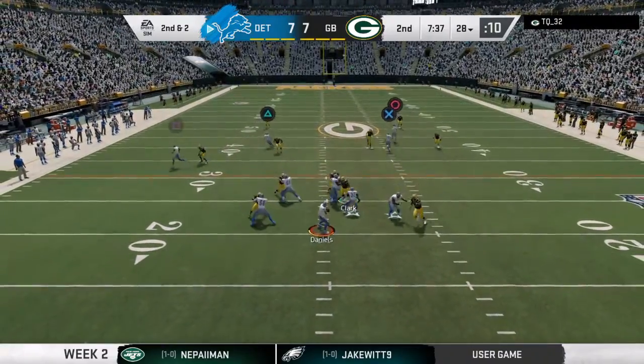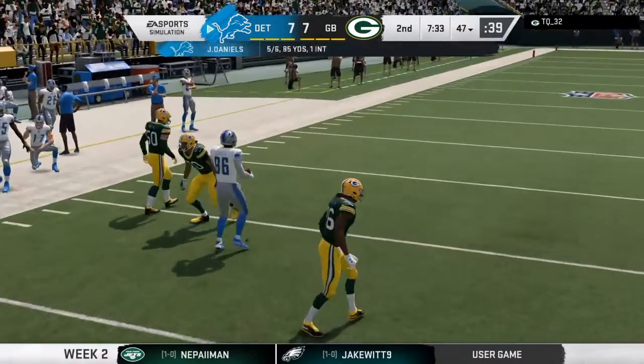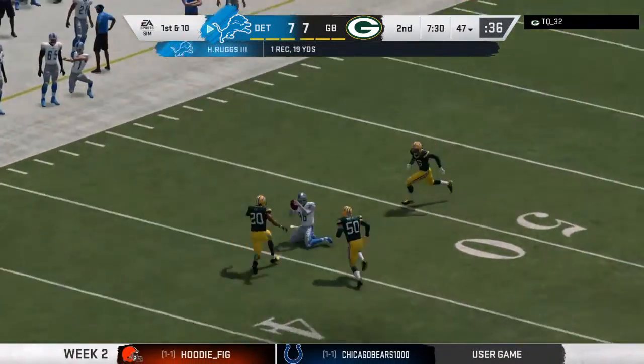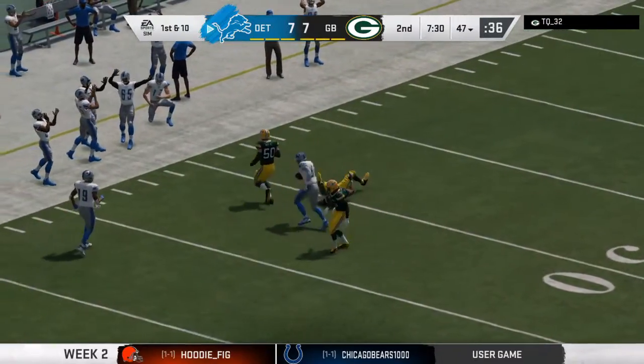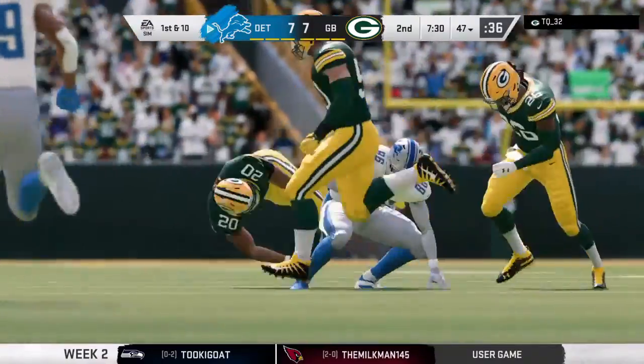2nd and 2. Throwing left side, it's complete. 19 yards to pick up there. Move the chains. A gain of 19 yards. And the Lions first down.